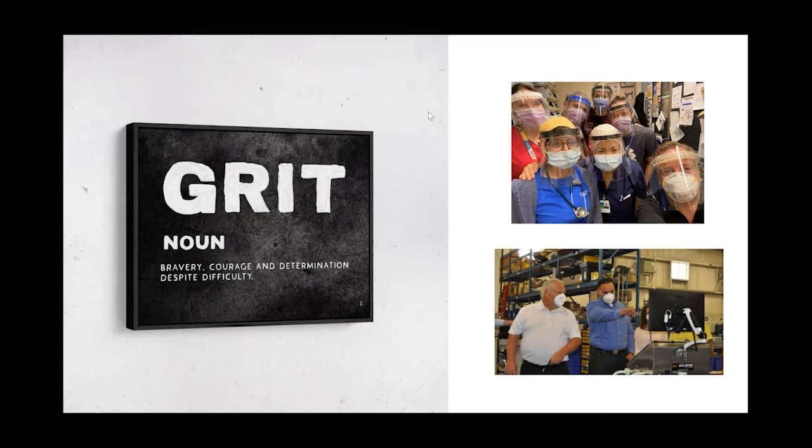Through the leadership of their president, Steve Mai, and their engineering team, they immediately began obtaining engineering drawings for N95 mask manufacturing. They manufactured ventilators. They manufactured PPE, and we were honored to support them as far as SolidWorks technical support through that process.